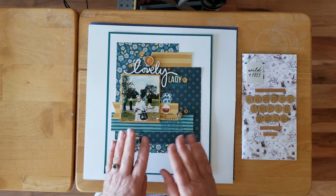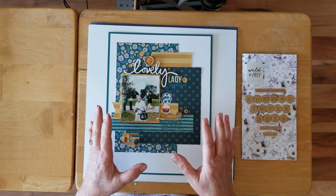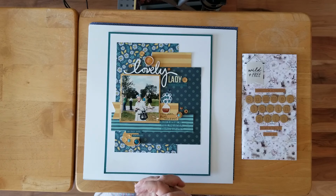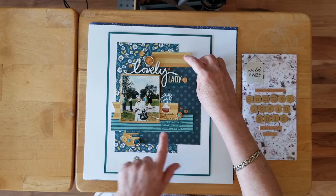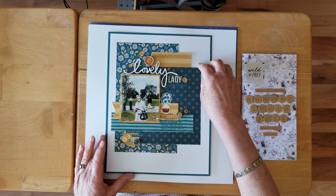So this, and actually I think this is one of my favorite layouts that I made with this kit. I love the colors, I love how this turned out, I love that it's still a little bit airy, although it's a smaller format. So I used here a piece of 6 by 6 from My Mind's Eye Wander. This golden yellow is also from the My Mind's Eye Wander.